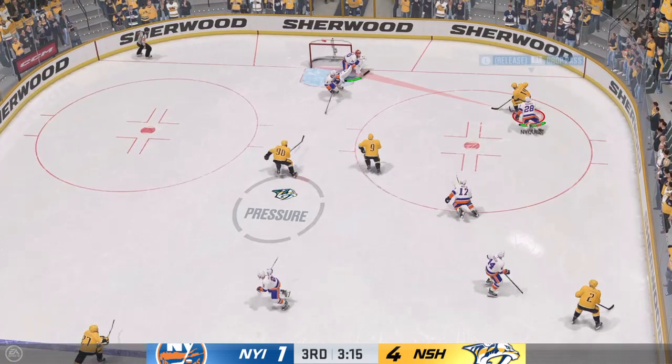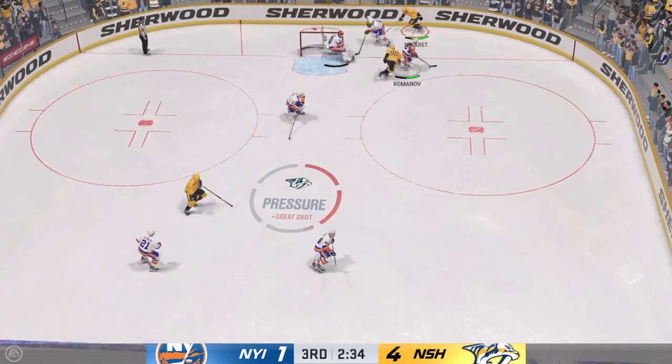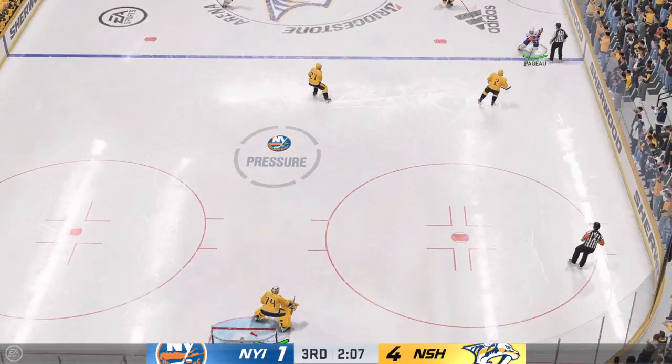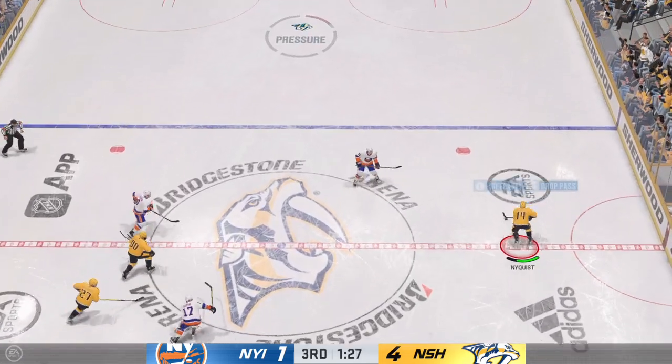Moves the puck along the half wall. Sends the feed in front, and it's blocked. Oh, Sorokin, what a stop! Well, that's desperation at its finest, to be able to get to that puck and sending a clear message to his team that he's behind him. He's going to be the foundation tonight. And it's a quick pass to Nyquist.